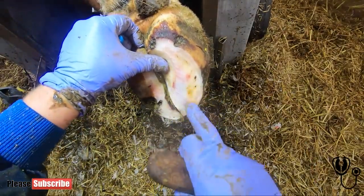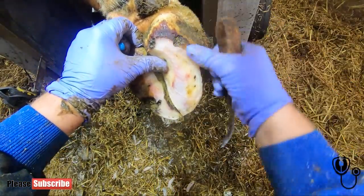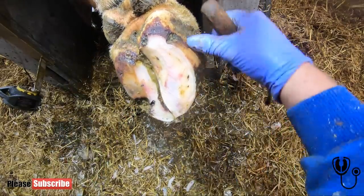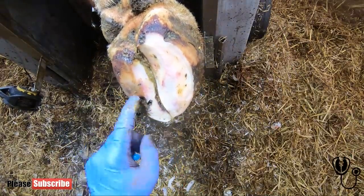This little black spot is nothing, it's just dirt, but I don't want to take it away because I need to leave this horn as high as I possibly can, because this is where all the weight bearing properties in a cow's foot is, or a bull's foot in this case. Let's just check this now.